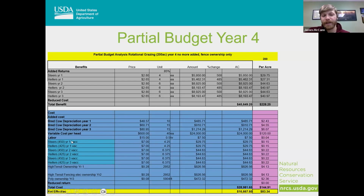I had to look at each year's calf crop and say, okay, the year one calf crop, that is their vaccines, year two and year three. And then for fencing, I still kept counting depreciation for every single year. For year one, when we divided it into two, we had the depreciation for the high tensile electric fencing for year two ownership, and then year three we had the polyelectric fence ownership, and it's only 8 cents. So now it's just ownership costs.